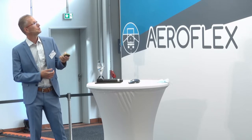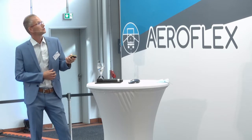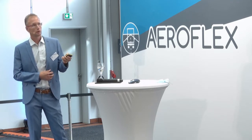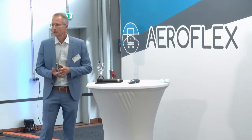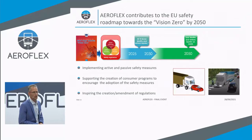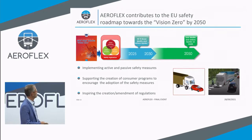Now we need to click forward. So I can stay, of course, with the truck driver and talk long about that, but that was not the idea. Right, safety. I talked a lot about transport efficiency, but we really need to emphasize the new front-end design, which was developed within the project, not only for aerodynamics, but especially to integrate active and passive safety measures.